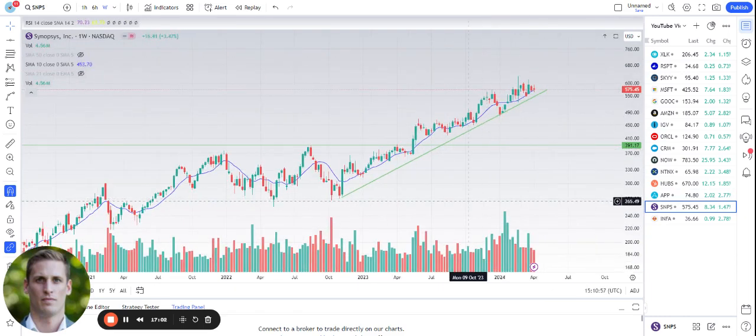SNPS, this is a chip design company along with Cadence. I really like how this name's shaping up here. It's continued to show relative strength. It's up 0.7%. And this was one of the early leaders within this bull market. Synopsys and Cadence were among the first stocks to break out to all-time highs. You can see it broke out to new all-time highs back in May of 2023. So this thing's just been a monster, and it's been steadily grinding higher.